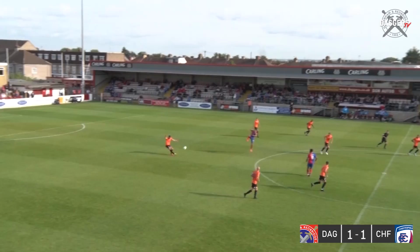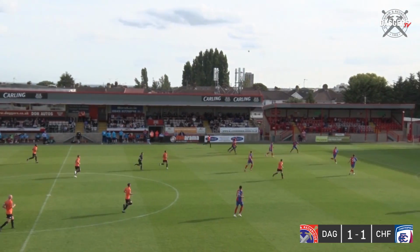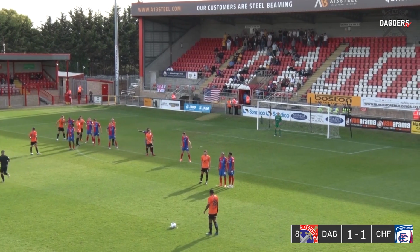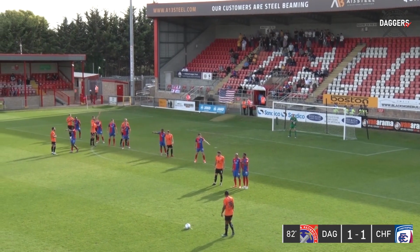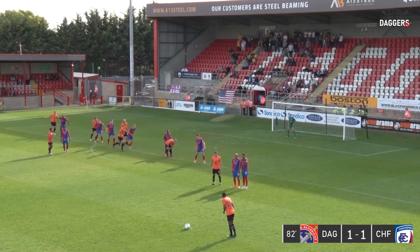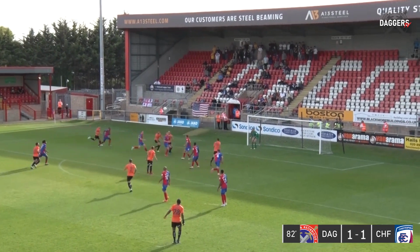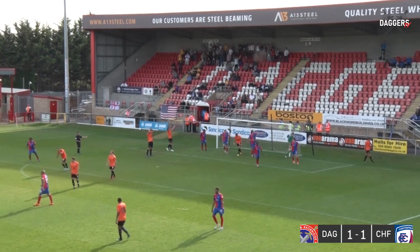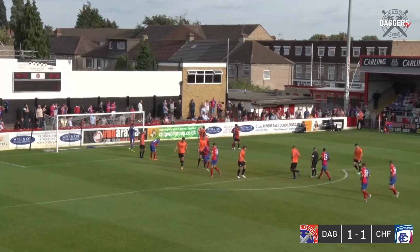Both sides have made... Oh no, Dagenham have made all their subs. Chesterfield have made 2 substitutions. But they've got to defend here because Kyle Reid has a free kick, similar to the one he tested Justin with earlier on in the second half. This time he floats it towards the far post. Denton's there. He heads it around the corner, and it's a good chance for Hollis, who heads it wide from an acute angle. It's a corner.